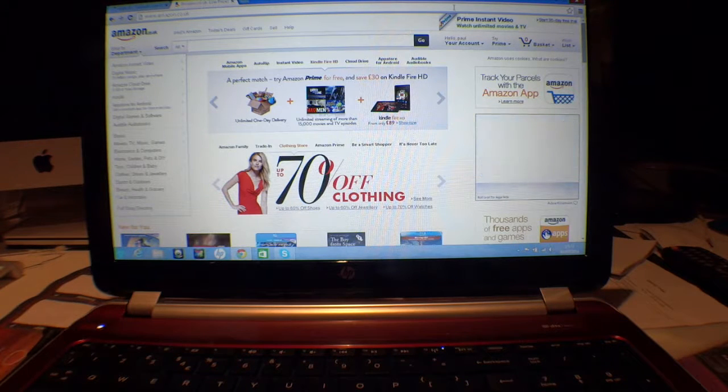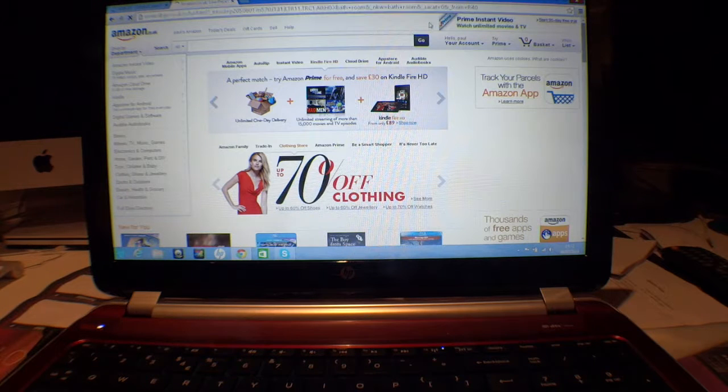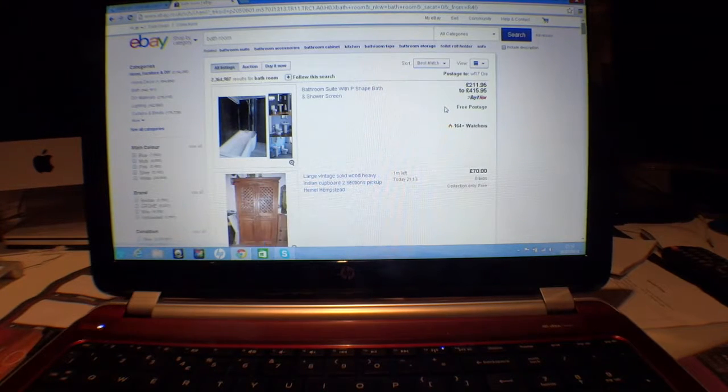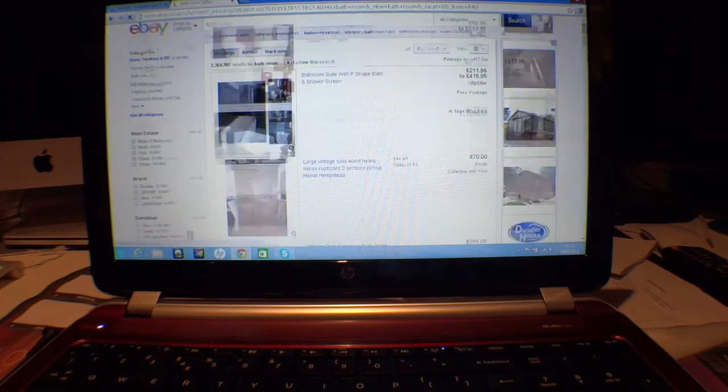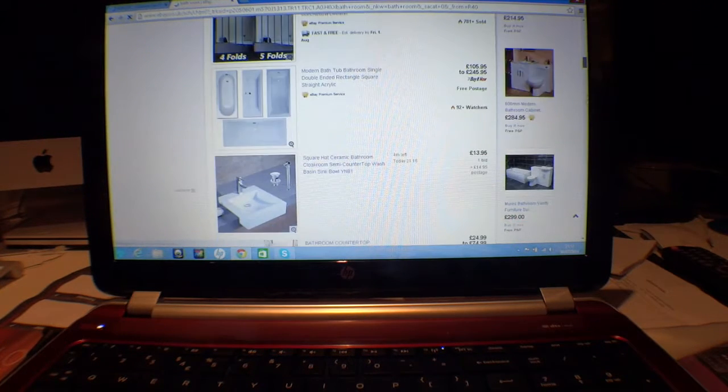I'll try eBay, maybe that'll be a better one for you. As I said, it's the N276A8 4555 quad. It is incredibly slow. I'm moving it down and you can see it's still loading.